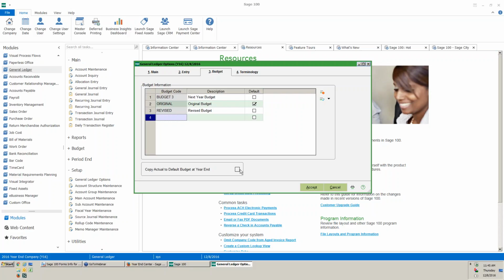But if you had already started creating your 2017 budgets, this would copy and overwrite those budget amounts, and there's really not any way of getting that information back. So it's important that you check that setting and be aware of how you have it set before you run your year-end processing.